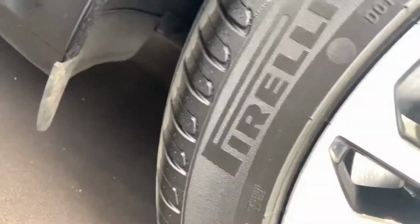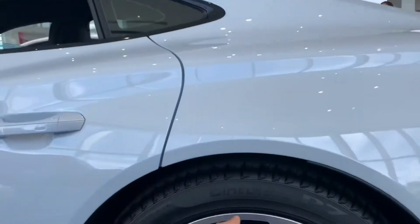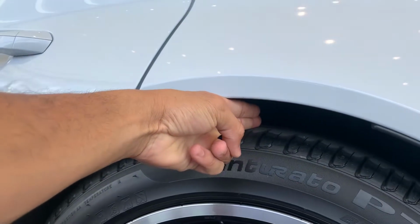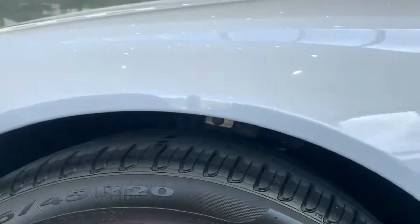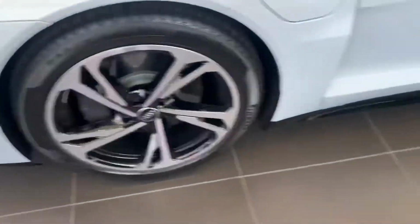It comes with 285/40 20s in the back and 245 in the front. But check this out. I was able to fit 2 fingers in the rear pretty snugly. Now check this out. When I go to the front, check that out. There's a little bit more space. So this Audi, the e-tron GT, is set with a stance that's lower in the back. So that's going to help. I'm pretty sure this thing is awesome at launches.